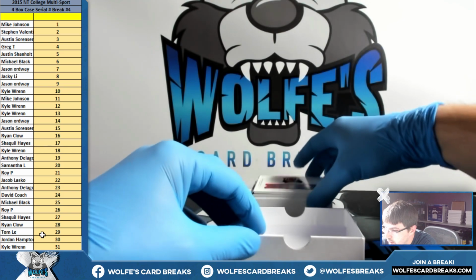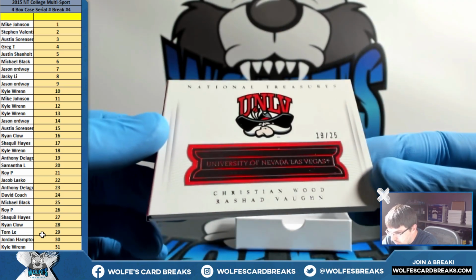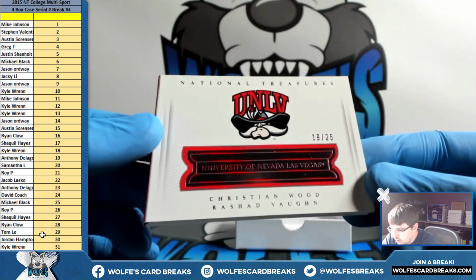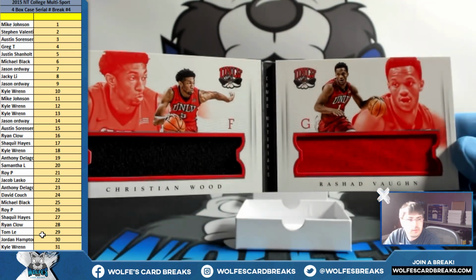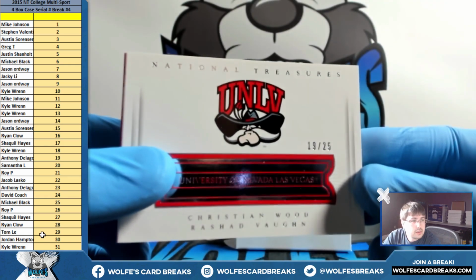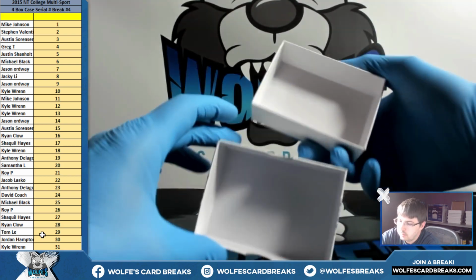And last up, we got a booklet. 19 out of 25, UNLV. Christian Wood and Rashad Vaughn. Dual jerseys. Booklet. 19 out of 25. 19 spots, Anthony. All right, that was the case.